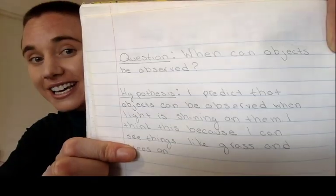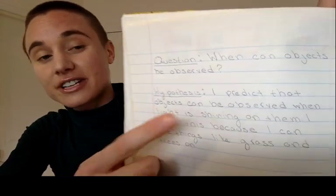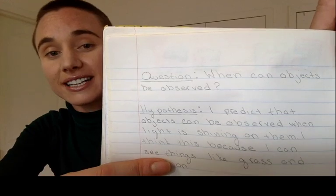So, what I would love for you to do right now is in your science notebook, I would like you to please record the question, when can objects be observed? And you can see, I started to begin my hypothesis right here. Your hypothesis should start with the words I predict, and they should specifically explain why you think that, trying to make connections to examples in your real life. While you are making your hypothesis, I would love for you to share your hypothesis in the comment section, and I will give you 8 minutes to record both your question and your hypothesis in your science notebooks.